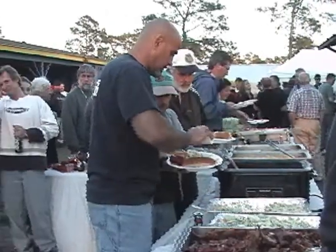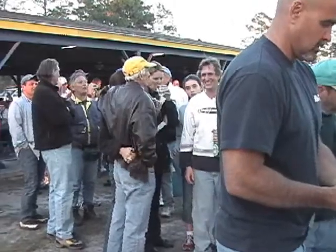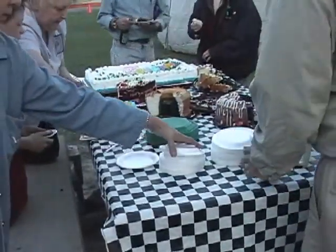It's now Saturday evening and we're at the dinner provided for all the drivers and crews. The food is great and it's much appreciated. Over here, Joyce Reagan has put out a nice table of desserts.